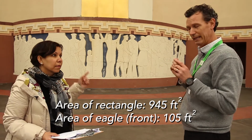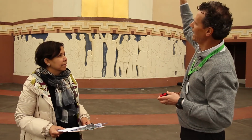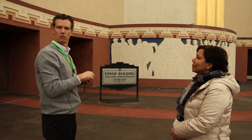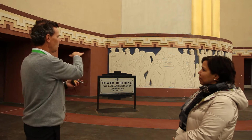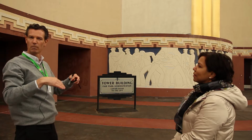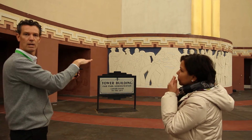But the eagle has wings. So there's one more step, and that step is going to be to calculate the area of the wings. If we look up, we can make some observations. It looks like a grid, kind of like graph paper. There are about 3.5 squares if you're looking in the horizontal direction. If I look at two rectangles together, they actually form a square.